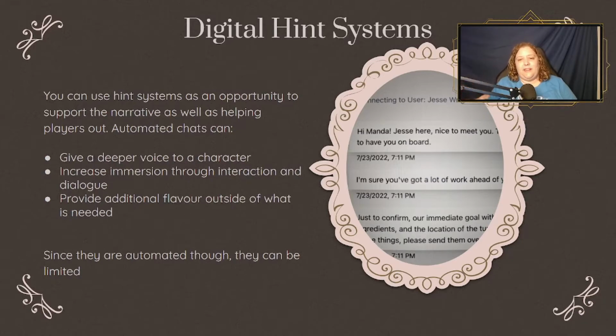I would love to see these played around with more, because it is such a great way to involve the players more in the actual narrative, to get them interacting with the world itself. And it provides additional flavor. And it also just gives the characters an actual voice. So I would love to see this more. Again, this isn't revealing anything, but this is an example of a chat system that I went into to get a hint, submit my answers, that kind of thing. It's just a nice little way. I'm a sucker for dialogue, so I always like seeing opportunities to actually interact with the characters on a one-on-one basis.